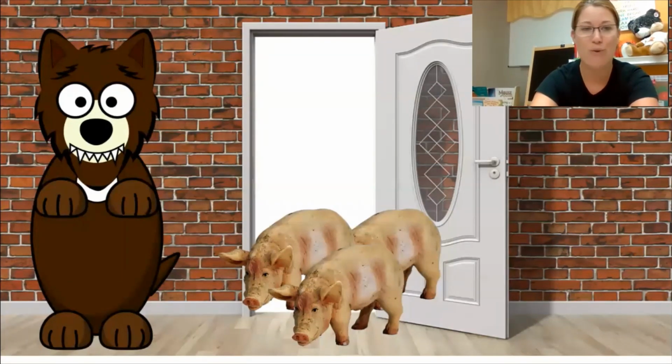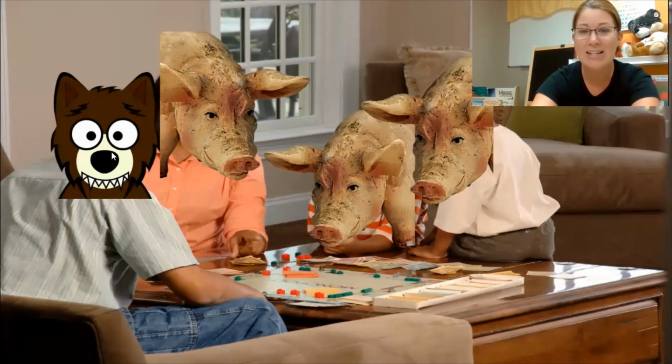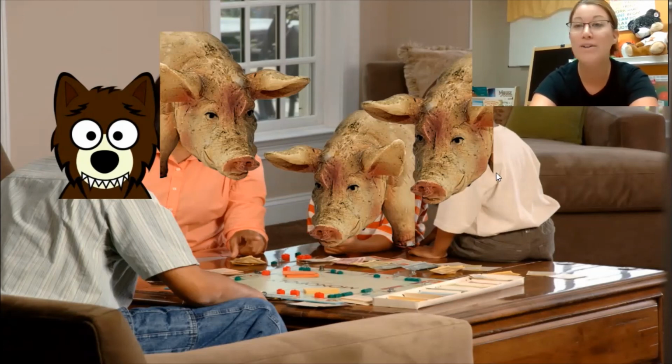The pigs are very, very kind friends, and they open the door and decide to give the greedy wolf another chance. They would love to be friends with him if he would talk nicely and share instead of being so greedy. The wolf does a great job being a good friend. They decide to play a game together. Greedy Wolf decides that he will follow the rules, take turns, share, and talk nicely. They all have a wonderful time playing together. The end.